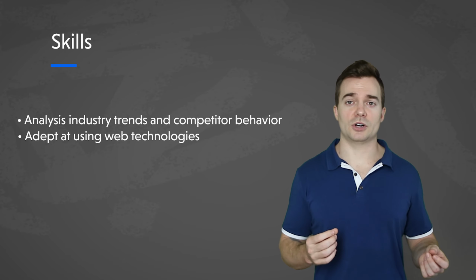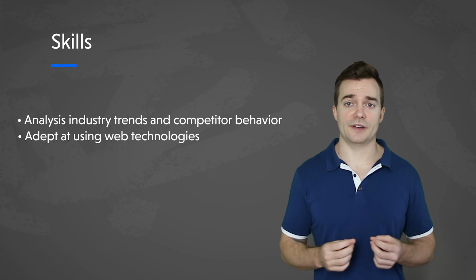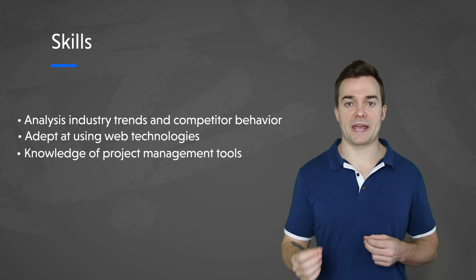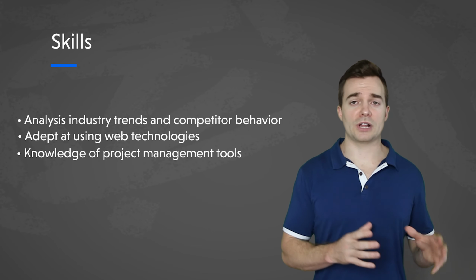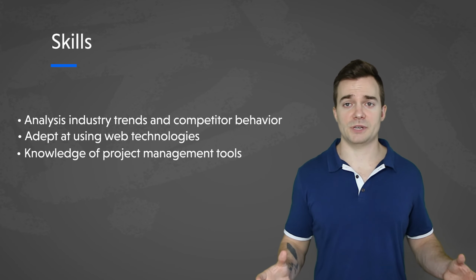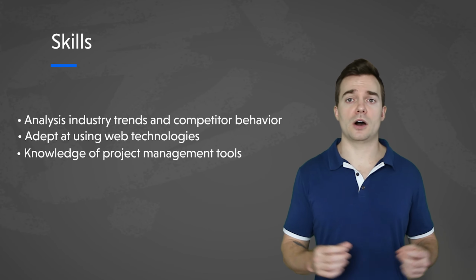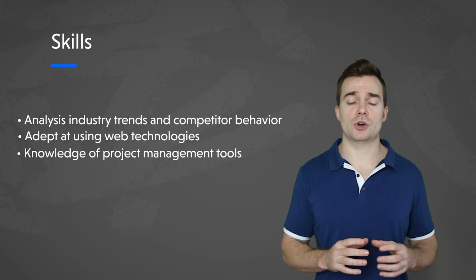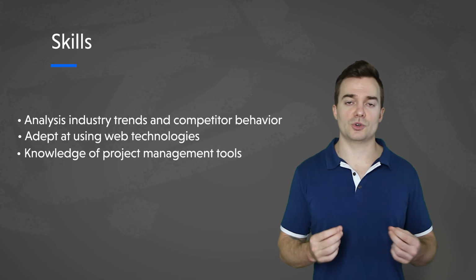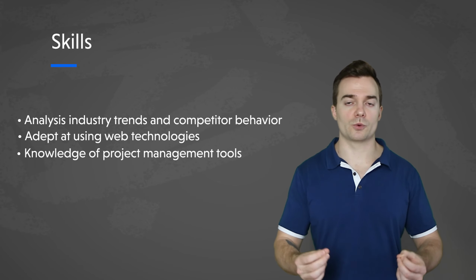Speaking of web technologies, it's fundamental to have knowledge of specific tools that are commonly used in product development and management. Some of these include Trello and Jira, which are strongly associated with agile project management. While it is true that in all likelihood, each company will have its own preference for web tools, the more you are familiar with, the more of an asset you will be seen by an organization where you work.